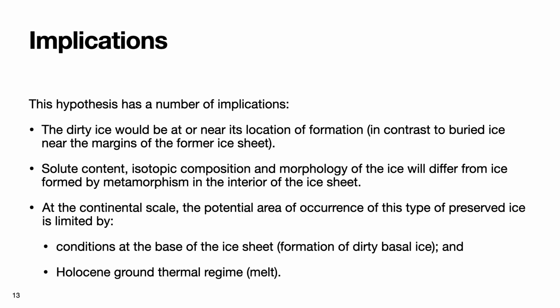At the continental scale, going back to these patterns we've seen in the initial sketch of the location of the project area and in a map of David Sugden, the potential area of occurrence of this type of preserved ice is slightly limited by the conditions at the base of the ice sheet. They are responsible for the formation of dirty basal ice, and by the Holocene ground thermal regime, responsible for the melt and destruction of this layer of dirty basal ice.